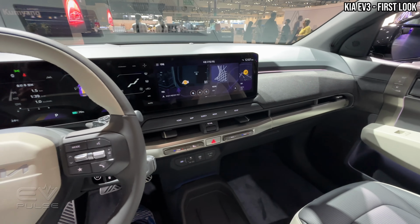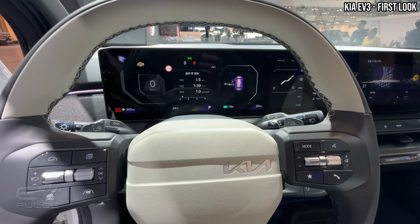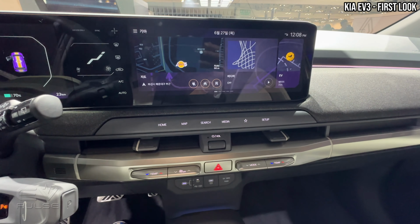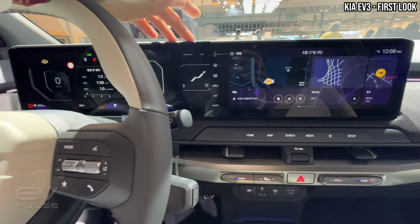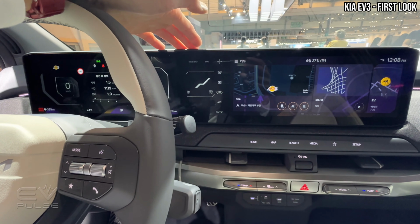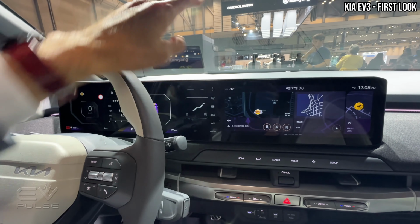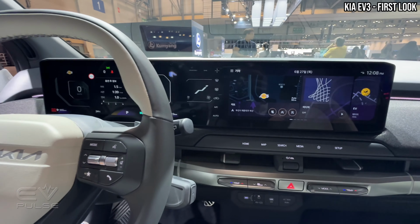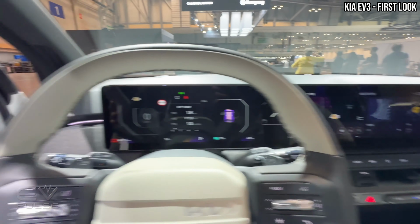In front of the driver is a 12.3-inch digital instrument cluster, pretty standard in the market these days. You also get a 12.3-inch touchscreen over here on the center of the dashboard. Again, very common. But then we've got this. It's sort of a 5-inch touch panel for the climate control system. We've seen this on the larger EV9. I don't particularly care for it. It's a little bit confusing. I would much rather have either physical controls or just a larger climate control menu that pops up on the central 12.3-inch display. But regardless, this interior is seriously impressive.